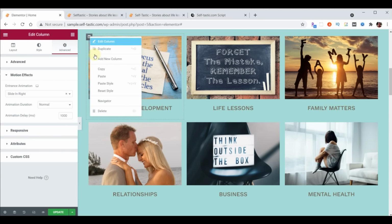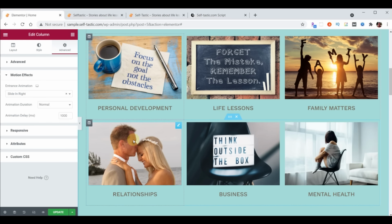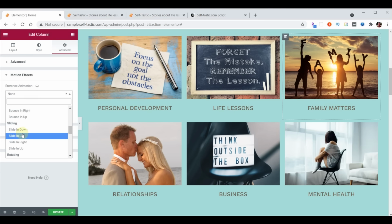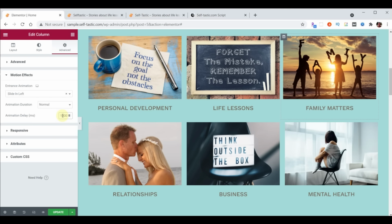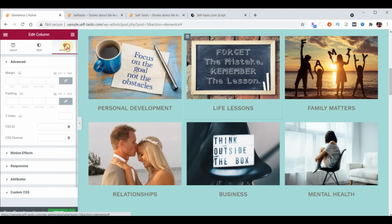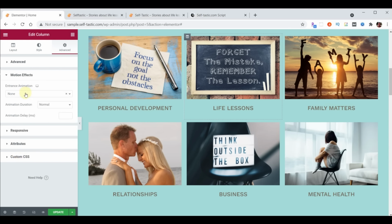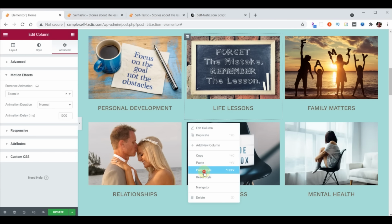Now we'll right-click on that column, copy, right-click on this column, paste style, and now that one's set. It didn't move, but it did set it. So now we'll come over to this one, select it, Advanced, Motion Effects. We're going to slide this one in from the left, 1,000 milliseconds, which is equal to 1 second. Right-click, copy, right-click, paste style. Now for this one, we'll select it, Advanced, Motion Effects, and in this one, we'll choose Zoom In, again, 1 second. Right-click, copy, right-click, paste style.